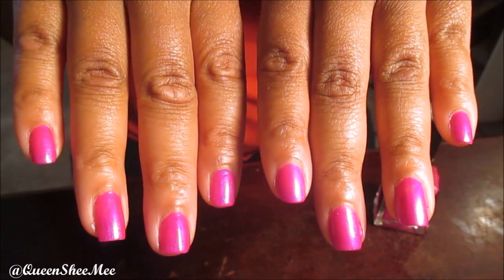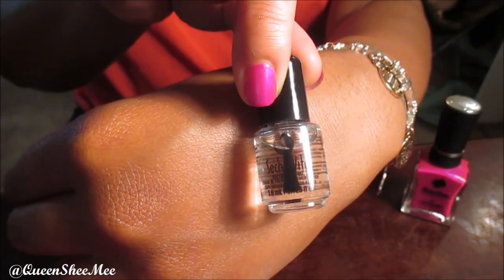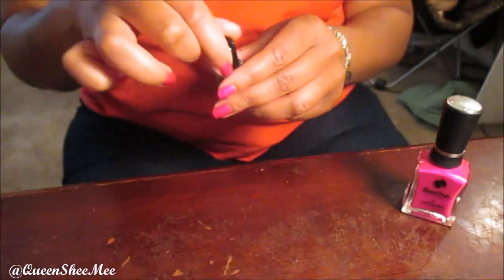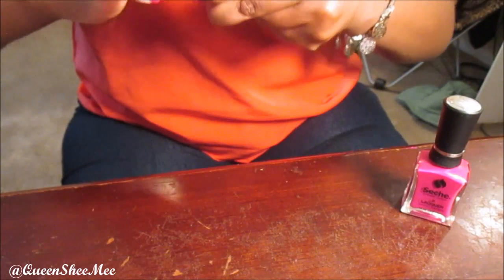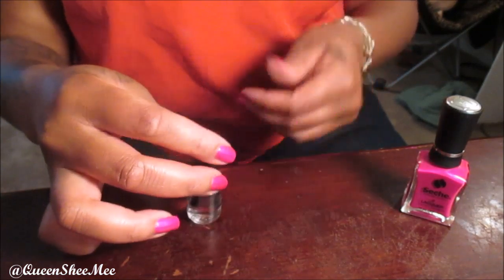And we are now gonna go in with the top coat. And oh my gosh, this little bottle was just so cute. But I was like, oh my gosh, it could have been a little bit bigger just so I can handle it better. But I really did enjoy the nail collection, you guys. Like, the whole box was awesome.